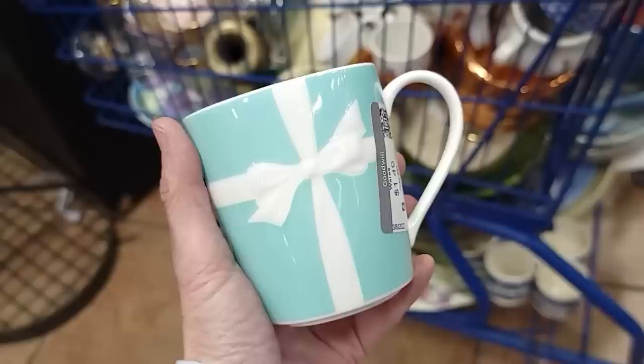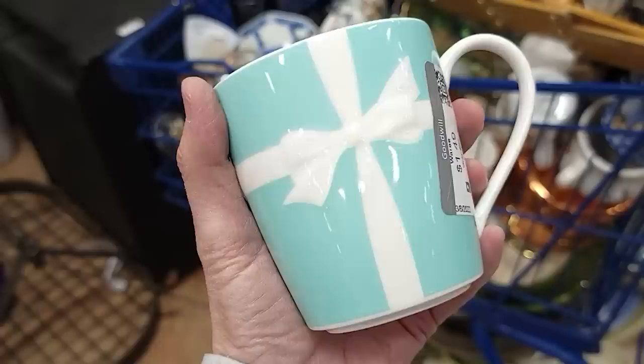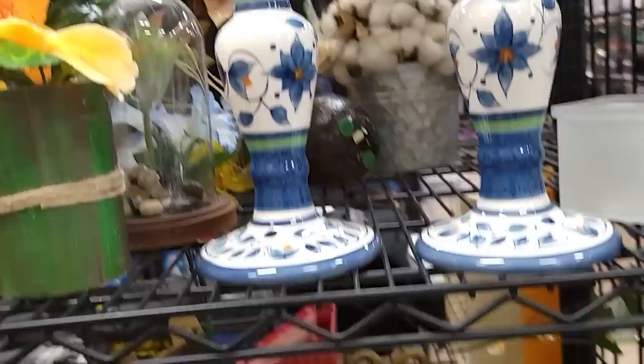Okay, I ran into one of my viewers, and she found this absolutely fantastic mug. Can you guys guess what this is? This is a trademarked color. There's your first clue. Ah, Tiffany & Company. Look at that, guys. Search those mugs. There's treasures. All right. Let's grab.